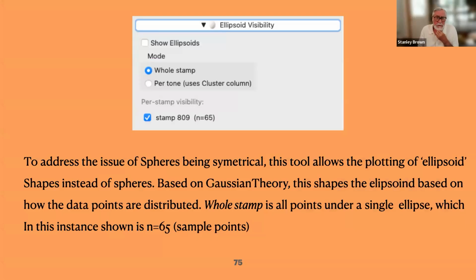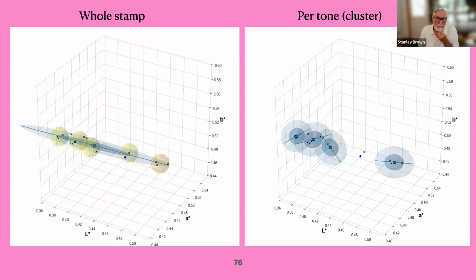Ellipsoid. This uses Gaussian theory. You can plot it looking at the whole stamp, all the plots under one single ellipse, or you can look at it as all the individual ones. And what it does, it has two basic spheres. There's a central sphere, which is more of a round sphere, and then it has a very elongated one, which kind of traverses the way the points are actually going. The larger one encompasses 65 of the sample points. So it looks something like this.